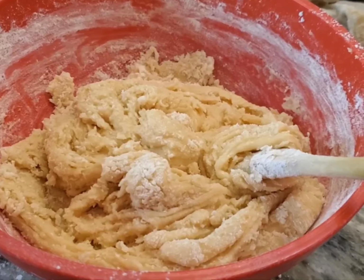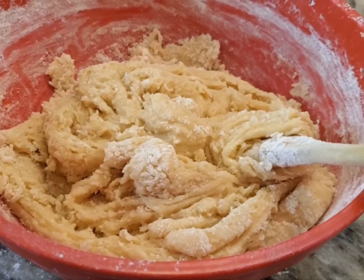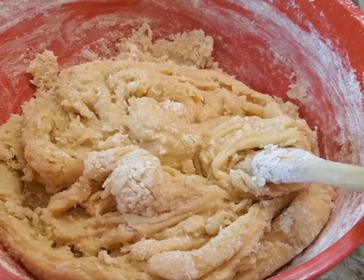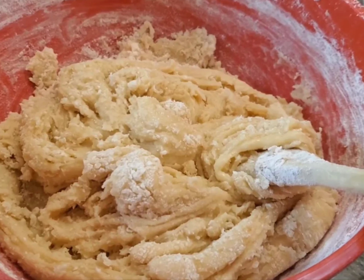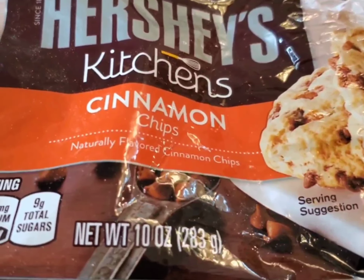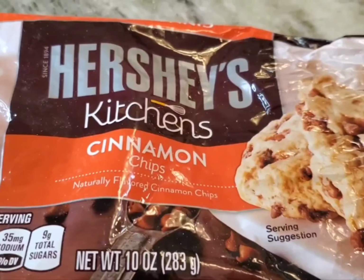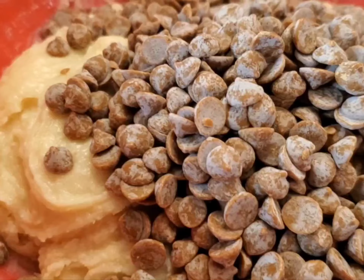After I get this totally mixed, I'll put it in a prepared pan. I just did it with Pam. The recipe says to grease and flour or parchment paper. I went with Pam. We'll see how that works for me. Okay, it's mixed, and I took 3/4 of this. So let's call it 8 ounces-ish, or a cup of these Hershey Kitchen cinnamon sticks, cinnamon chips.